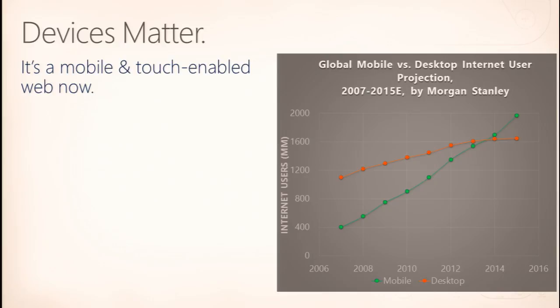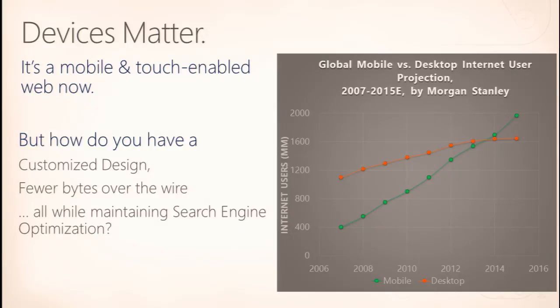And so what does that mean for us as web designers and developers? We want to have a customized design. We don't want to use all of our visitors' data plan, but we also don't want to sacrifice search engine optimization with an m.contoso.com, for example. And so how does SharePoint 2013 help us with this? I'm going to introduce a couple of concepts before actually diving in and demoing it.